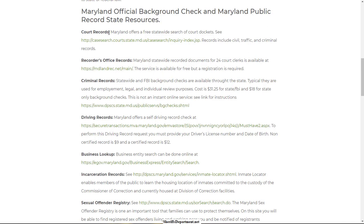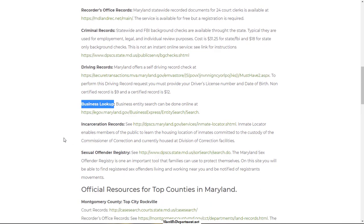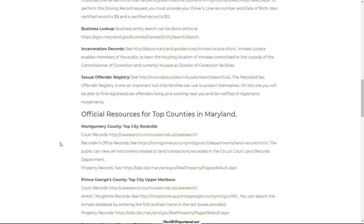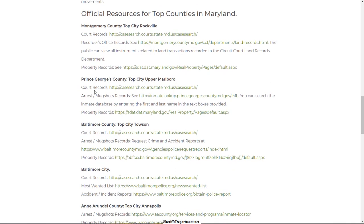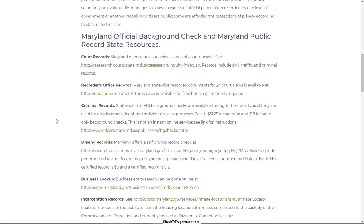So the most common things when it comes to a background check: you have your court records, recorder's office, criminal records. If somebody possibly is driving for the job or for service, driving records. You can look up the business if it's official. With the state, prison records, and then of course your sexual offender registry. We also offer information for the most populous counties in each state, and this could include things again like court records, jail records, and property records if that's needed. So you could take a look at those.